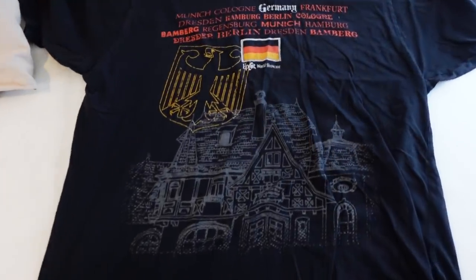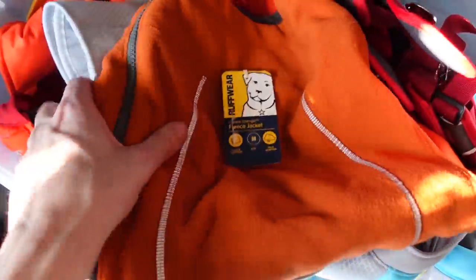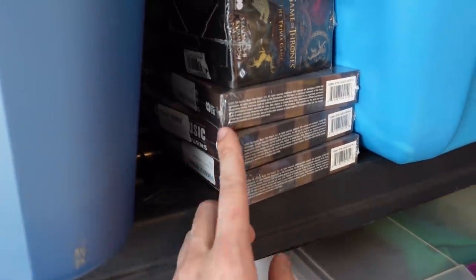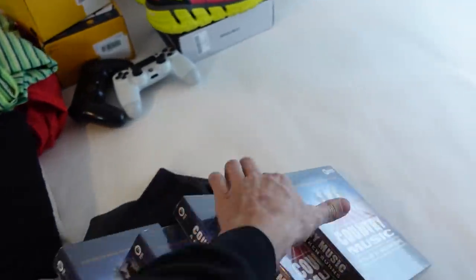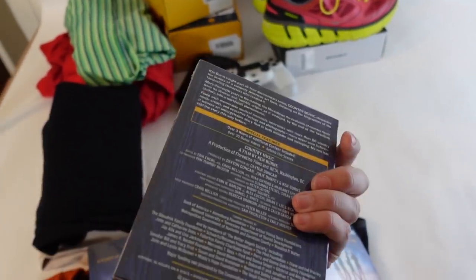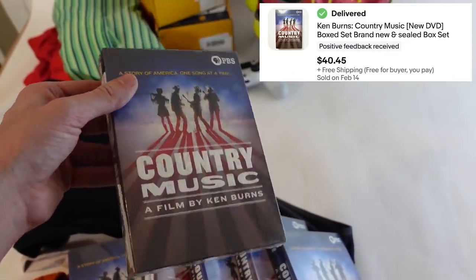Next is this Walt Disney World Germany shirt, sold for $18. This Roughwear Cloud Chaser dog jacket, sold for $51. Another dog jacket, but this one is a fleece size medium. Yep, right there, sold for $40. And then we actually had quite a few of these DVDs right here sell. We actually ended up having seven of them sell, to be exact, and they are these Country Music film by Ken Burns. I've actually had these for a little bit now. I don't know why, but they all started selling this weekend, and I'll take it. Each of them sold for $40 a piece.